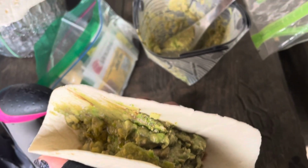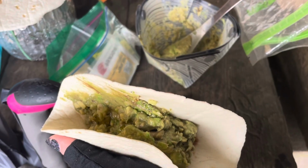Sometimes for a treat, I would buy avocados and then I would make avocado wraps with olive oil, salt, lemon juice, and that was really tasty, but pretty heavy. So usually that would be the first thing I would eat coming out of town.